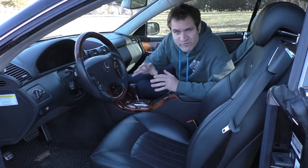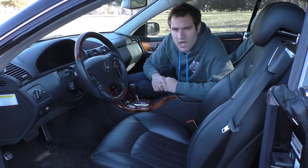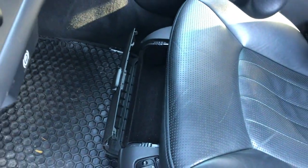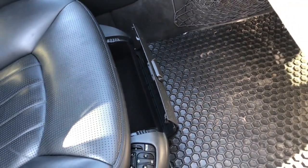And next up, one other interesting storage item inside the CL65, there's a hidden storage compartment underneath the seats. There's one underneath the driver's seat and another one underneath the passenger seat. These are actually pretty common in Mercedes-Benz models. I don't know anybody who stores anything in them, but they're there.